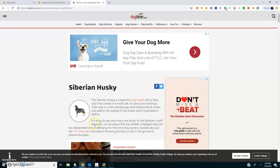which originated in Siberia. It is easy to see why many are drawn to the Siberian's wolf-like looks, but be aware this athletic, intelligent dog can be independent and challenging for first-time dog owners.